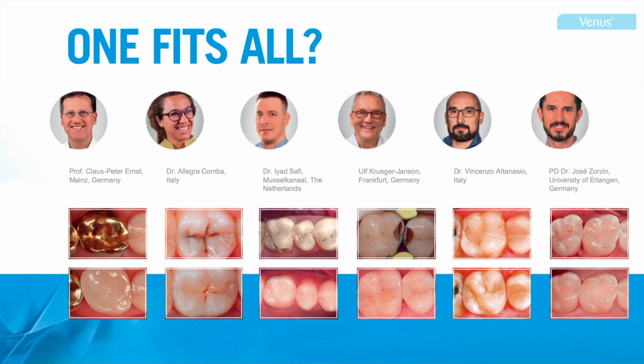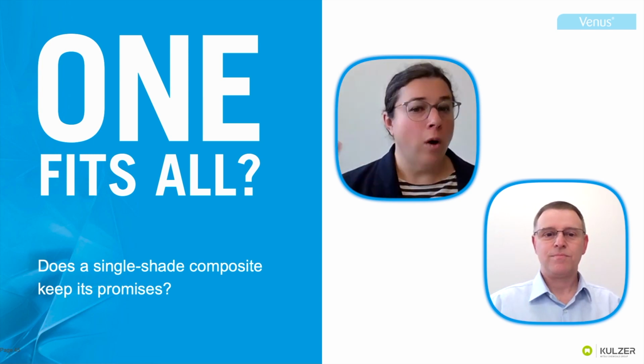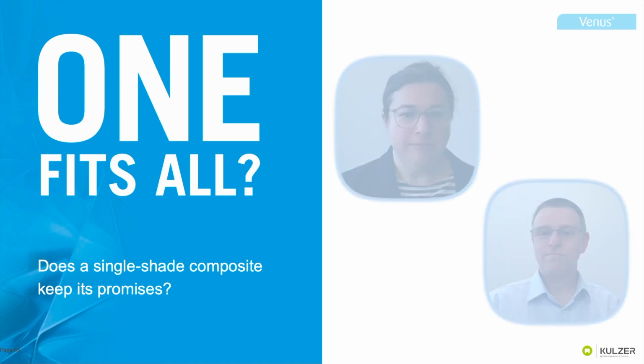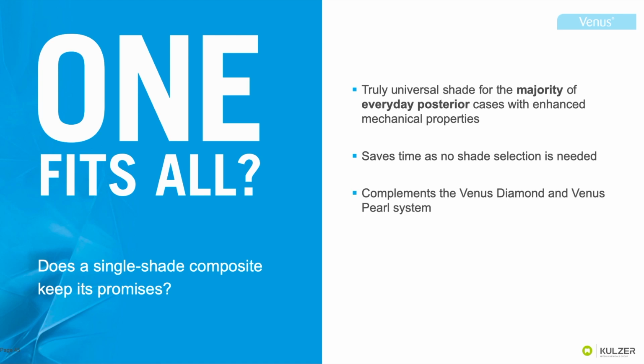So we have reached the end of our presentation now. Coming back to the title of this session, One Fits All. Does a single shade composite really keep its promises? We agree, because it's a truly universal shade for most of the everyday posterior cases. It saves time as no shade selection is needed. It fits and complements the Venus Diamond and Venus Pearl shade system. And last but not least, its TCD formula is the ideal prerequisite for long-lasting restorations.